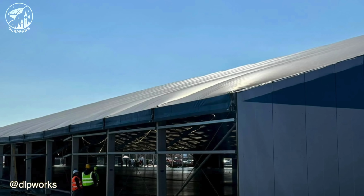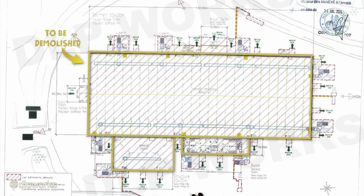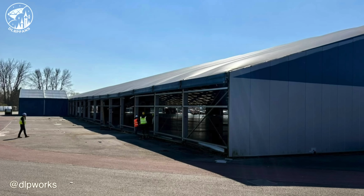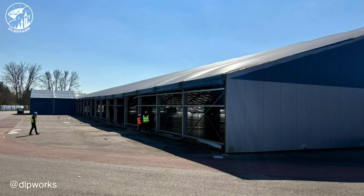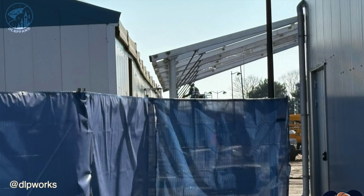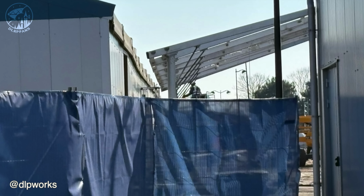Event Arena dismantling underway. As previously reported, the Event Arena is currently being dismantled, aligning with the permit details shared. This marks a significant step in the transformation of the area, paving the way for future developments in Disney Village.